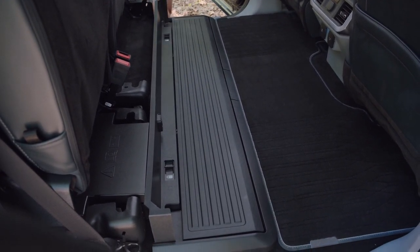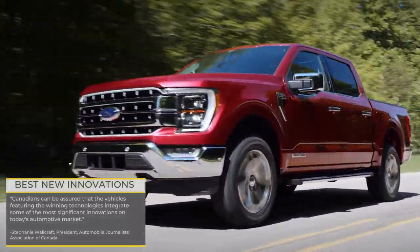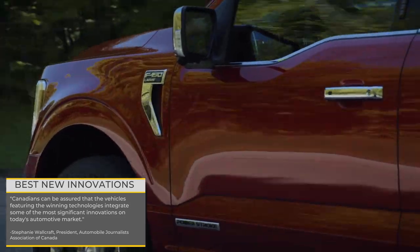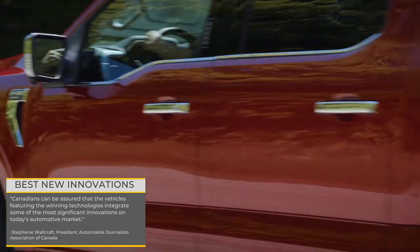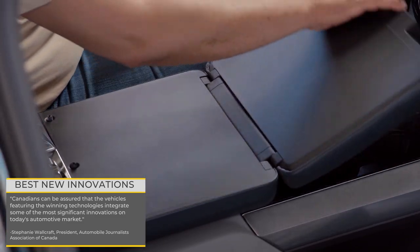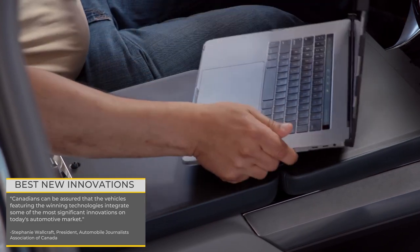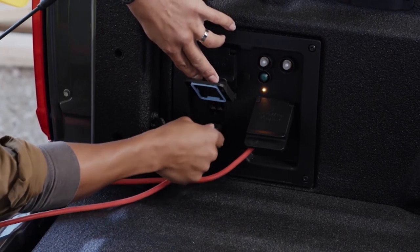Whether you're powering your house during a storm or running tools or toys at the campsite or job site, Pro Power on board turns the F-150 into a massive rolling power bank complete with its own generator. For the potential it holds to make a tangible difference in how working owners use their F-150s, the Pro Power Onboard system wins the 2021 award for Best Technical Innovation.